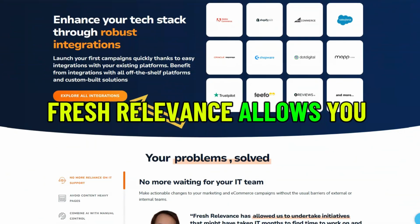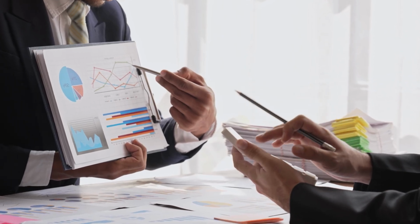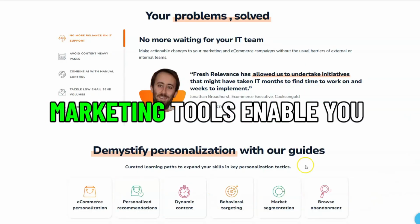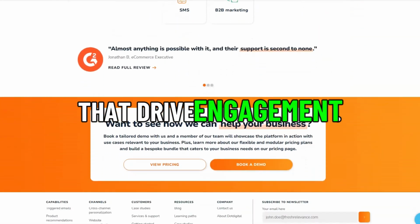Fresh Relevance allows you to create personalized content that adapts to your audience's interests and behavior. Whether it's tailored product recommendations on your website or personalized email content, this feature ensures that your marketing resonates with each individual customer. The platform's email marketing tools enable you to design and send targeted campaigns that drive engagement.